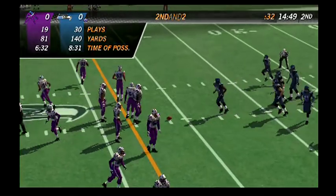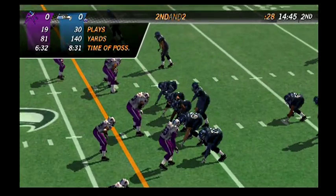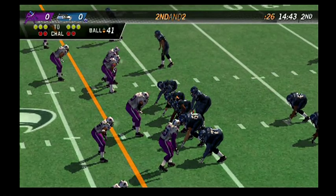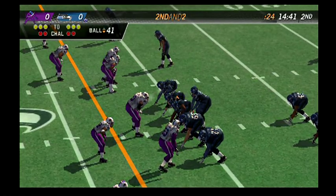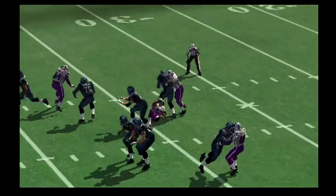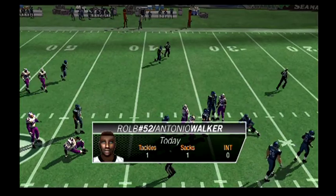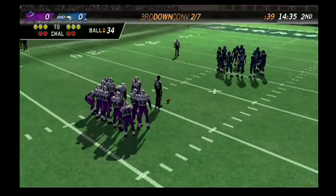Second down, two to go. On the 41-yard line. The defense lines up in the nickel. Pressure coming. Switching to a three-step drop might be a pretty good idea. He has to find a way to get that ball out of there a little more quickly.